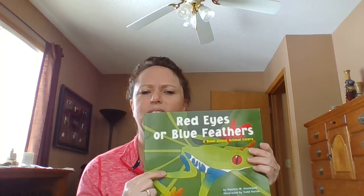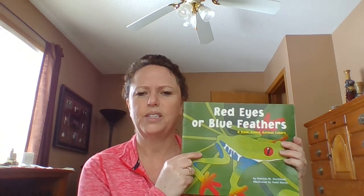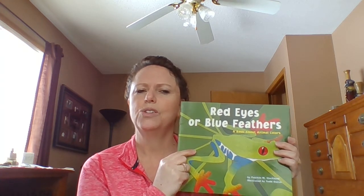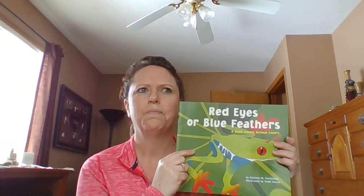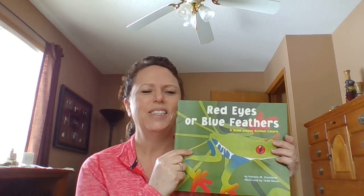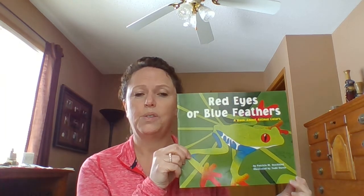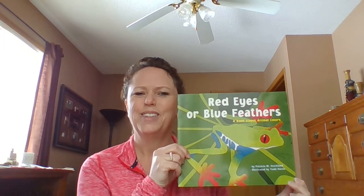All righty. Now, remember that really long word, adaptations? Remember, adaptations were special skills that animals use to help them survive. Think about some of the adaptations that the animals showed in this book today. What did they use to try to survive? Maybe talk to your mom and dad. See if you can come up with some of the ways that the animals in our story today used to adapt to survive.